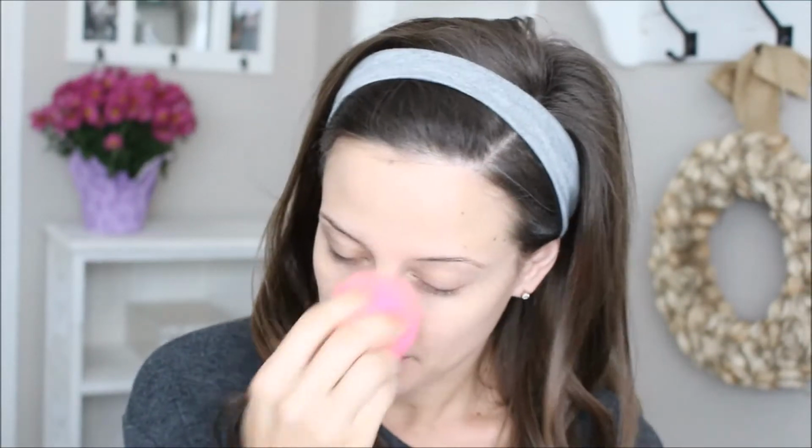I normally do two layers of this because it's pretty light coverage, and I just want a little bit more coverage on certain parts of my face. But I am also more of a person that doesn't like full on coverage. Okay, so there's that. And then I do concealer, and I use the Maybelline Fit Me concealer, and I love this.